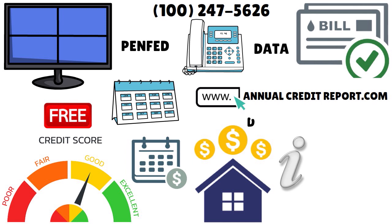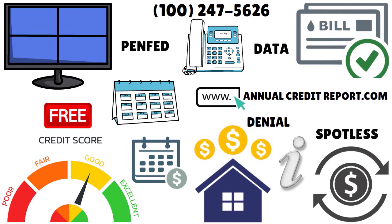Okay, so in the case of a denial, you'll usually have to wait a while before trying again. In the meantime, make sure you keep your payment history spotless and continue to use the card often and responsibly. Okay, and if you really want to improve your credit utilization ratio, you can also try applying for a new card.